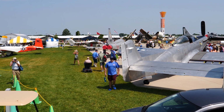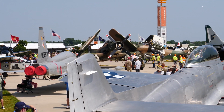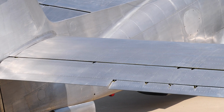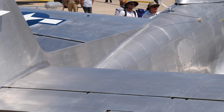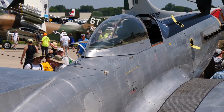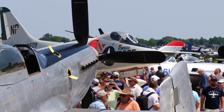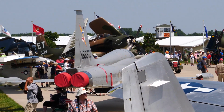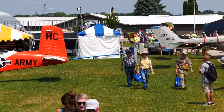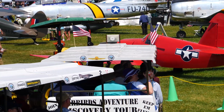In front of us, you can see the Twin Mustang, which is the only Twin Mustang on Earth that's flying. The only one, and it's here. There are some in the museum, but let's see this one fly. The Twin Mustang here was 50s technology. They never really went into production.